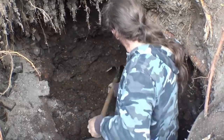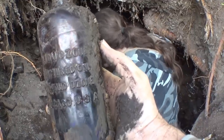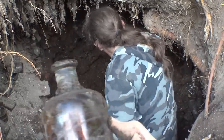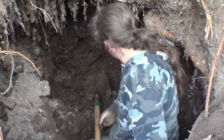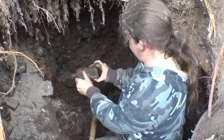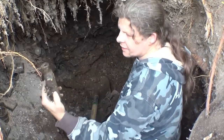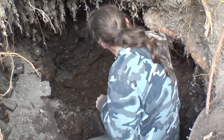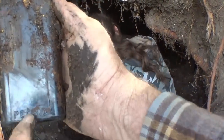Anyway, the Liquizone, the Liquid Ozone Company, Chicago, big size one. Liquid Ozone sounds like something people would use today. Hand-blown bottle. All right. Oh, Peoria. Slick. It just says Peoria on it. It's like a drugstore bottle. See it right down here in the base.